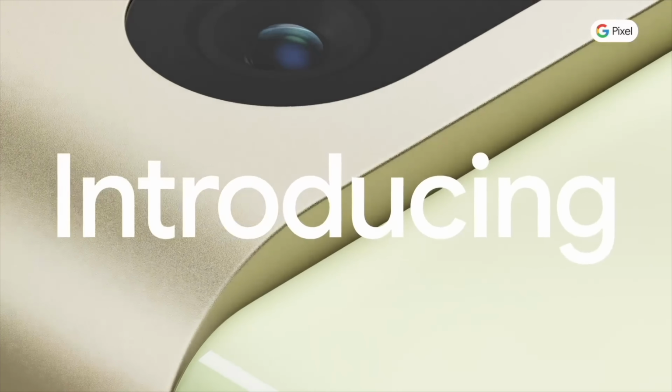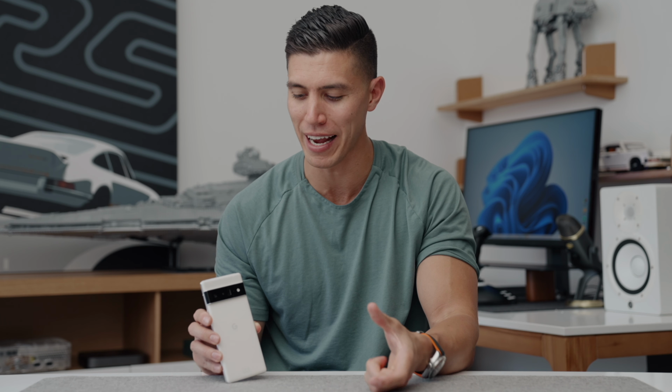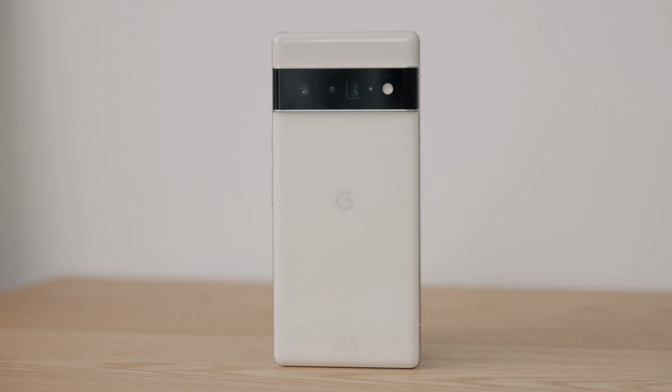So switching on over to smartphones, and this is the Pixel 6 Pro, and I know that the Pixel 7/7 Pro is just about to launch. I think my embargo dates are sometime next week or in a couple days. But the reason I'm highlighting this, the Pixel 6/6 Pro still offers some of the best photography in smartphones, and with the new 7s coming out, this will only come down in price.